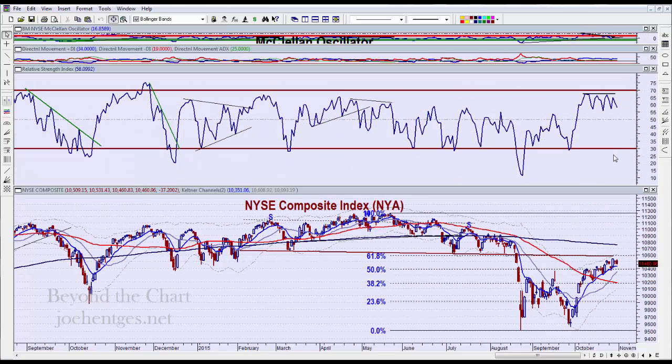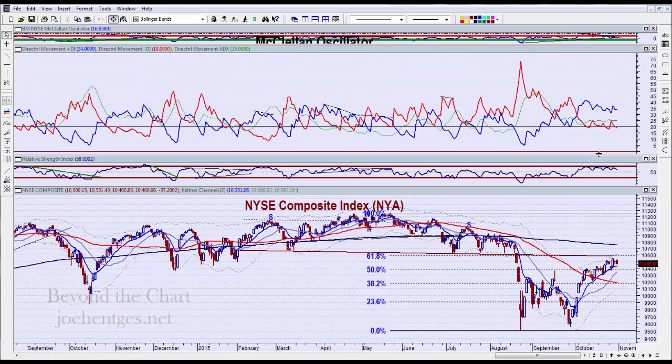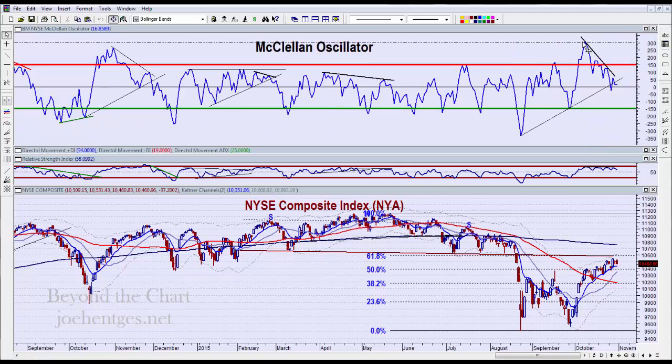Here's another reason why I think this thing is really maybe about ready to break. We're getting divergence in here on the RSI, with this last several week move up on the New York Composite not confirmed by the RSI, not confirmed by DI+, and not confirmed by the McClellan oscillator. And so I'm just really looking for this thing to start to roll on over and head south. So that's what I'm expecting, and we'll just continue to watch and see if that happens.